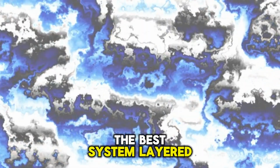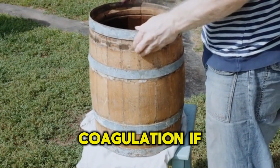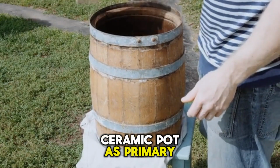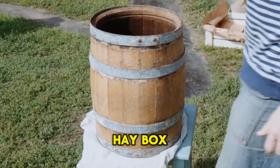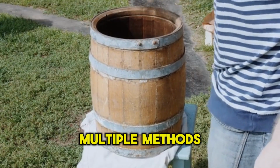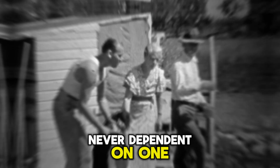The best system? Layered defense: coagulation if needed for turbidity, ceramic pot as primary filter, hay box, boiling as backup, SODIS when sun appears. Multiple methods mean you're never dependent on one.